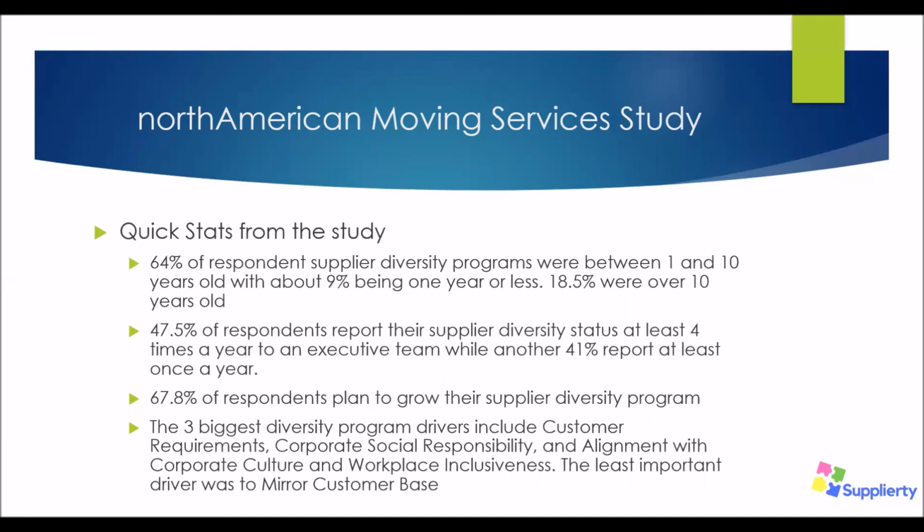So a couple of quick stats from the study. 64% of respondent supplier diversity programs were between 1 and 10 years old, and about 9% being 1 year or less. 47.5% of respondents report their supplier diversity status at least 4 times a year to an executive team, which is pretty interesting, while another 41% report at least once a year. So that's pretty interesting. When it comes to your supplier diversity program, the fact that you have to report that at least once a year is by almost everyone, a little bit under 90%.